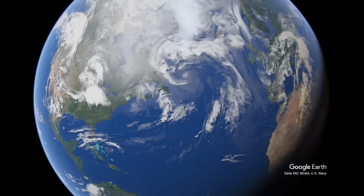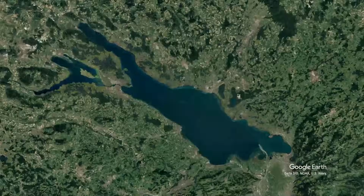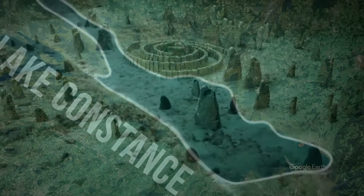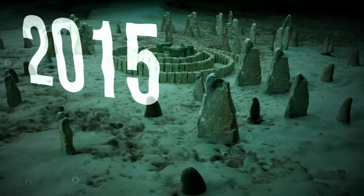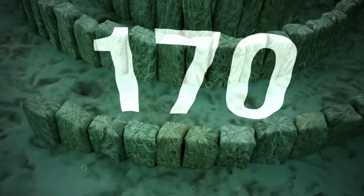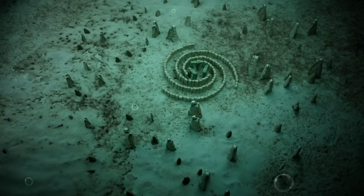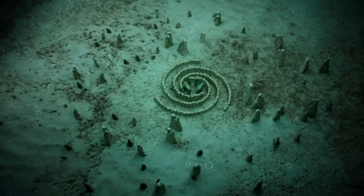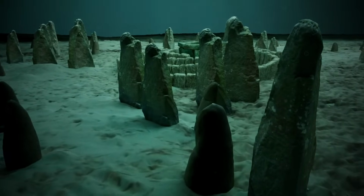You'll need to believe me when I say there is a third Stonehenge, all the way under the waters of Lake Constance, Switzerland. I mean, think of it like Stonehenge's cousin. Archaeologists began to discover this back in 2015, when they found a line of 170 man-made stone cairns under the lake. Scientists say this was most likely the work of several villages, and that the cairn site was probably used for some collective purpose because, well, the formations are huge.